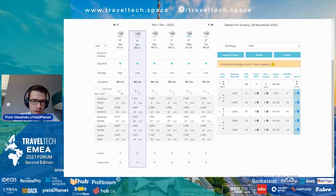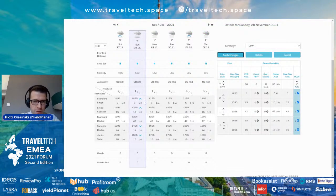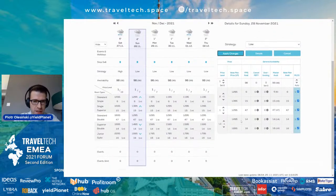You can also manually influence the rates, and by applying changes, you're making sure that all the rates are being distributed to all the channels. And those little blue arrows highlight that some manual changes were already made to that day.